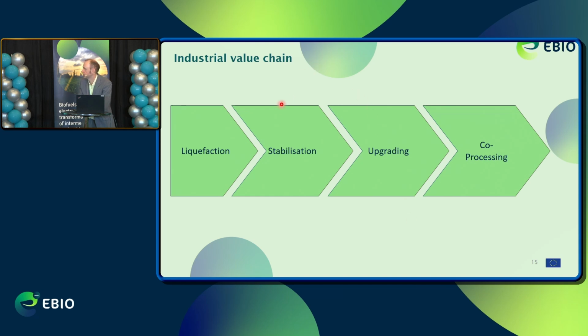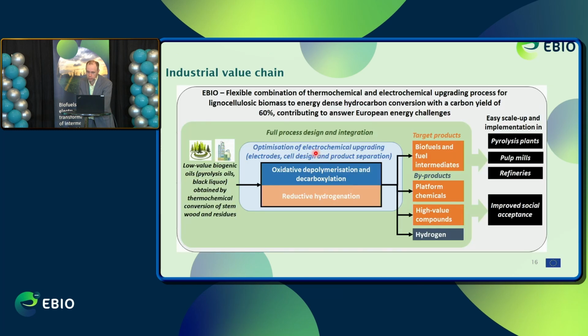In terms of liquefaction technologies, you have the Kraft pulp mills, you have quite some pyrolysis units in operation, and you have also the refineries that will need to use a certain amount of their feedstock coming from bio-based sources. And basically the whole point of this project is to work in this area which is linking the liquefaction and the co-processing.